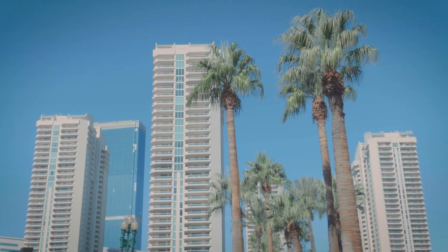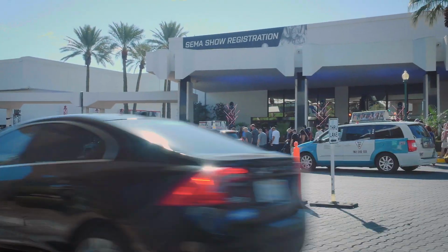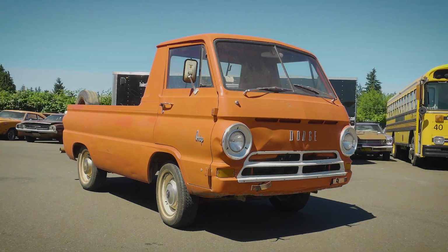So picture this, it's 2017. We just came back from SEMA and we're brainstorming, what do we want to do? You're thinking about iconic Mopars, what could that be? So I tell Mark, let's do a little red wagon.